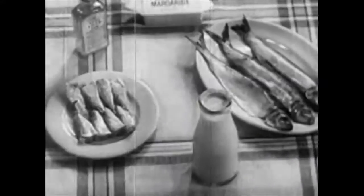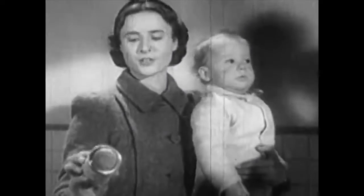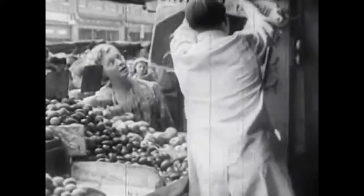Vitamin D foods such as margarine, herring, and sardines are widely used by adults in England. Cod liver oil and milk are distributed in special rations for children only. Imported fruits and vegetables are seldom seen in English markets, but fresh vegetables are grown in victory gardens everywhere.